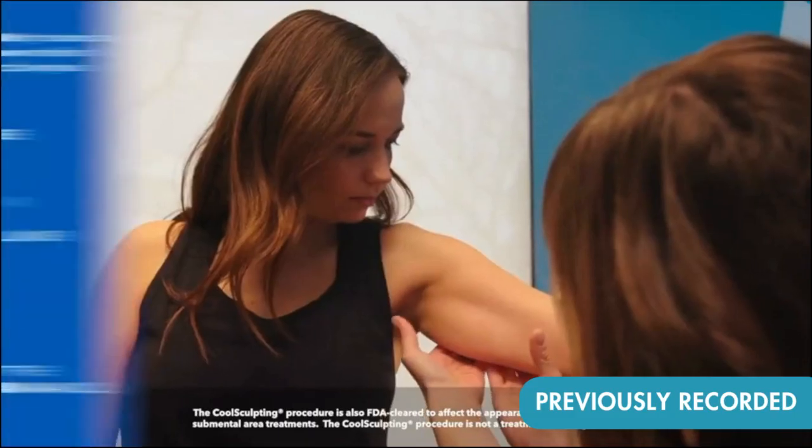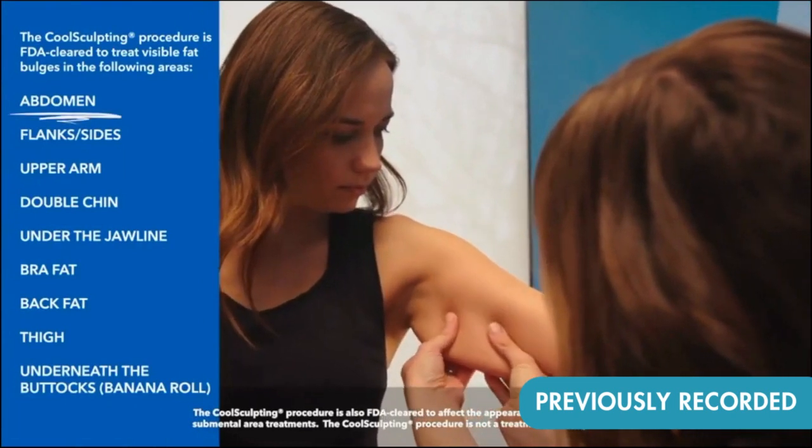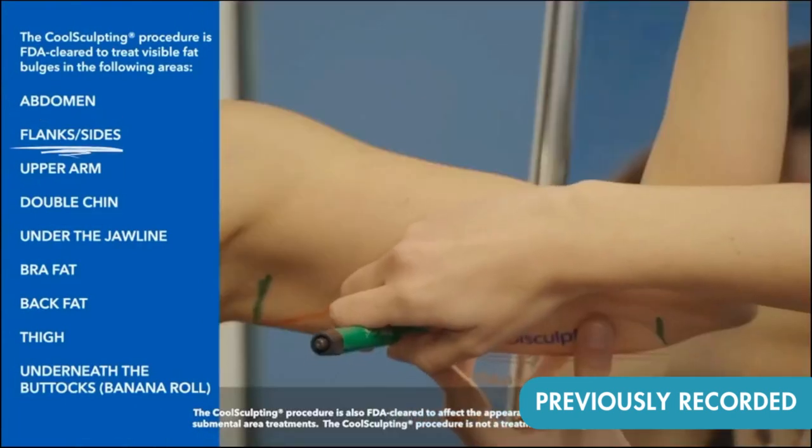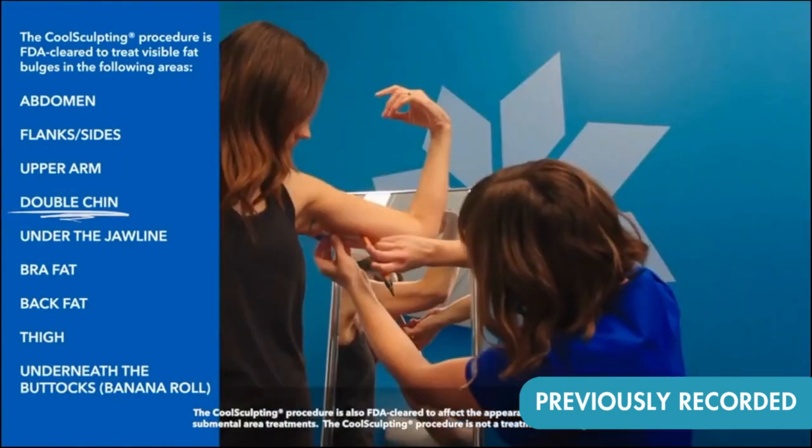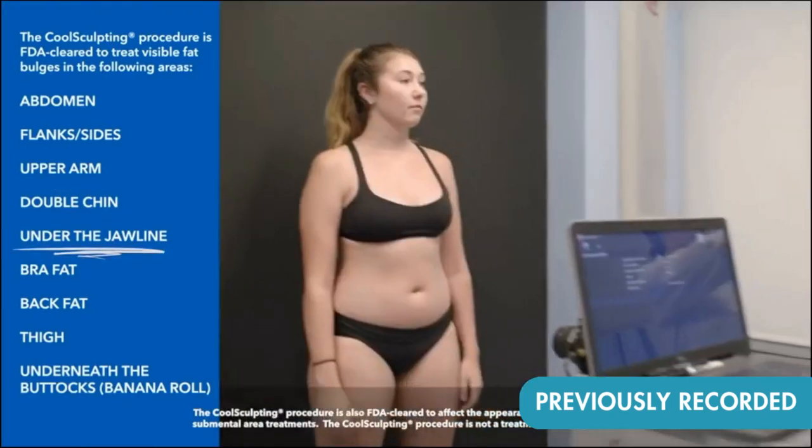Cool Sculpting is best for pinchable fat that is resistant to diet and exercise. So we can treat the abdomen, the love handles, the bra fat, upper arms, inner and outer thighs, and the double chin that we all hate so much.